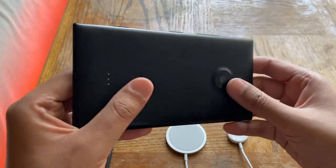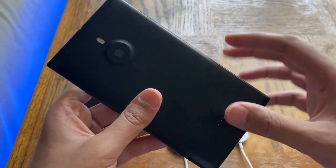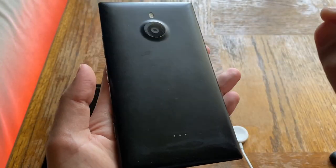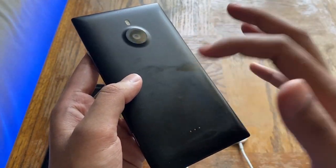And when Microsoft bought the Nokia phone business, they kind of screwed the design up and they kind of ditched the polycarbonate body in later models like the 950 and the 950 XL. And that was kind of a huge downgrade. The only phone company to ever rival physical metal bodies with plastic was Nokia with their polycarbonate bodies.